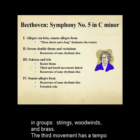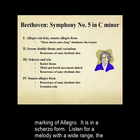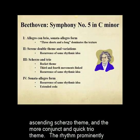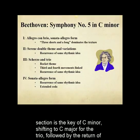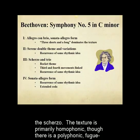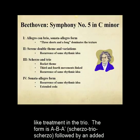The third movement has a tempo marking of allegro. It is in a scherzo form. Listen for a melody with a wide range, the ascending scherzo theme, and the more conjunct and quick trio theme. The rhythm prominently features the 4-note motive, and the meter is a quick triple meter throughout. The scherzo section is in the key of C minor shifting to C major for the trio, followed by the return of the scherzo. The texture is primarily homophonic, though there is a polyphonic fugue-like treatment in the trio.